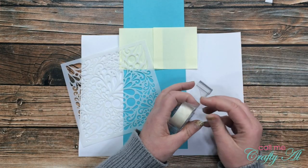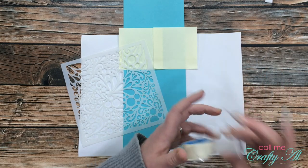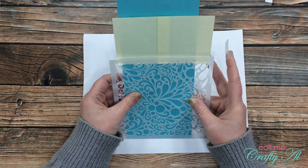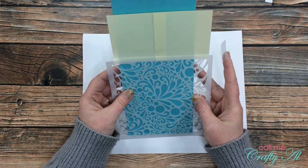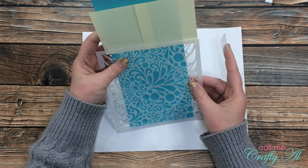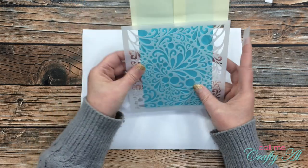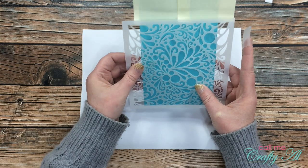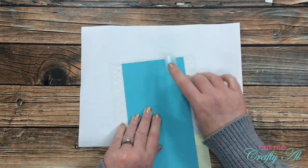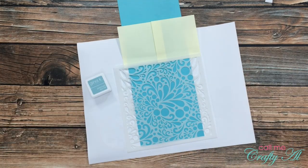To hold my stencil onto my card base, I got out my Scotch Blue removable tape. This will ensure that the stencil stays in place, but later when I pull it up, it will not hurt the cardstock in any way. And I actually end up reusing this later when I do my die cutting. Now I did realize that the stenciling area is exactly 5.5 inches tall, so I had to play a little bit with that before I could tape it down onto there.